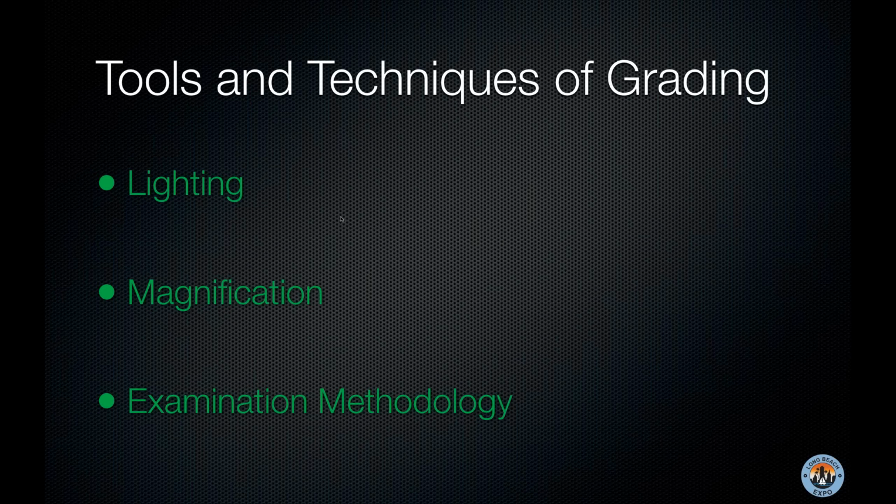Lighting, of course, we prefer incandescence. Magnification, for grading purposes, we don't like to go much above 5 power. Now, you can go up to 10 or 20 power if you're trying to authenticate, looking at a mint mark or looking for a variety. But for grading, you really don't want to use 20 power.